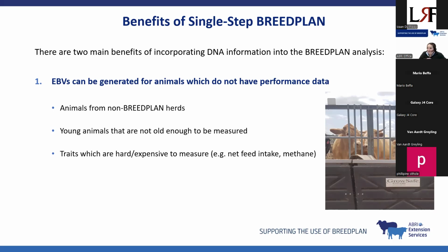So what we would hope there, because these are hard or expensive to measure, is that we're only ever going to be able to get a subset of animals that are measured. And so if we can have a good reference population of animals that have phenotypes for net feed intake or methane and also have genotypes, we can then get EBVs out further into the rest of the population within that analysis. They might not be able to be phenotyped themselves, because we've only got limited funds, for example. But if we can get some DNA taken, then we'll get more informed information on those traits that we haven't been able to measure on the whole population.